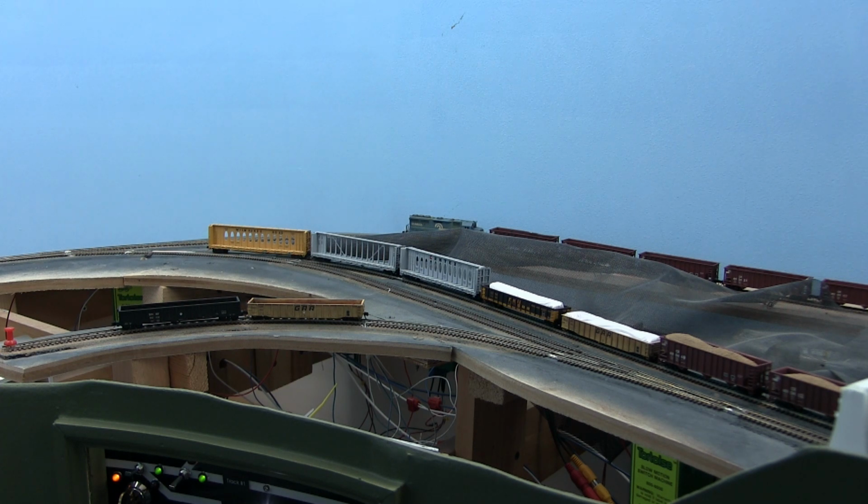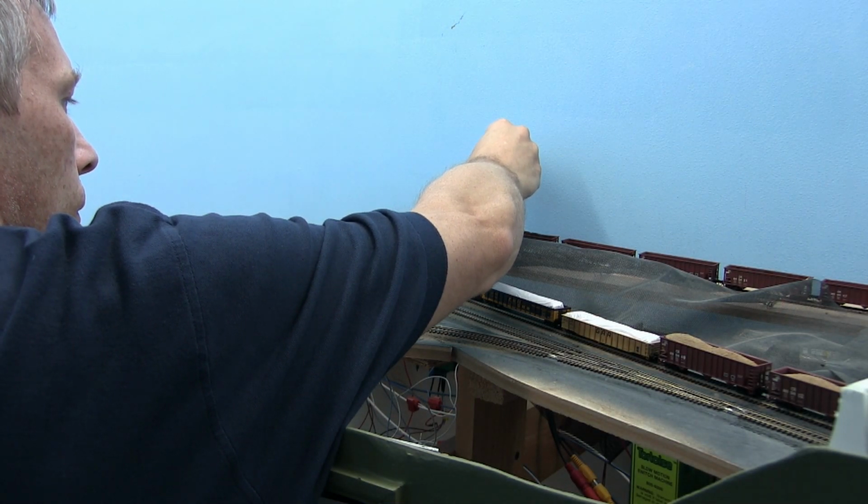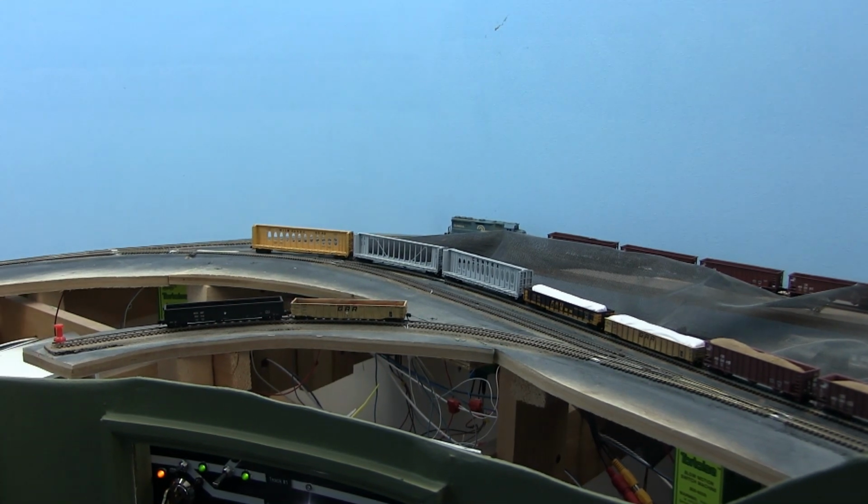All right, so now the crew's going to get to work setting all seven handbrakes as they walk forward. All right, crew's going to get on a locomotive and they're going to ride out and rejoin their train on the main.